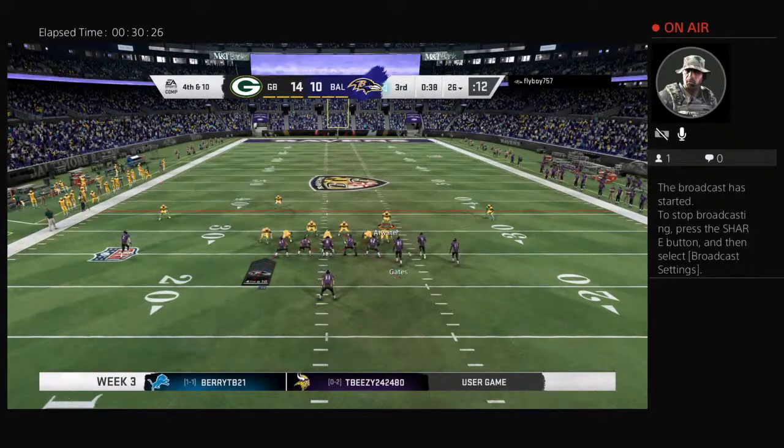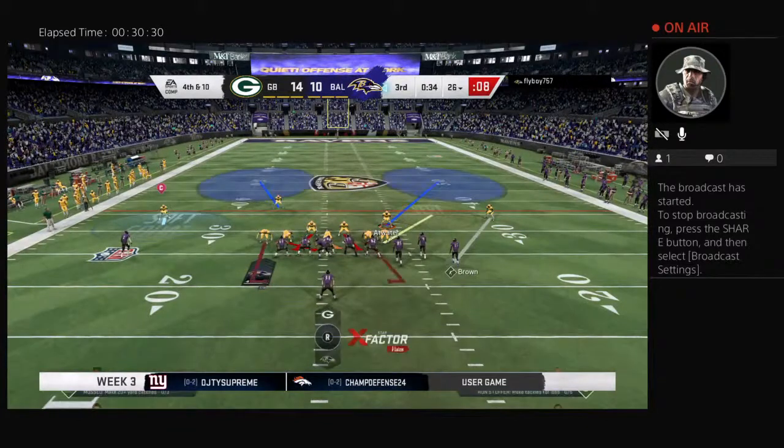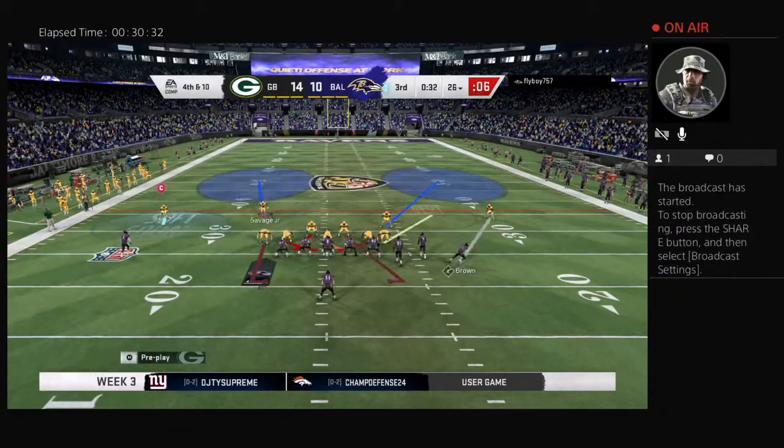Fifty to Mike, 50 to Mike. Squeeze, double. Kill. Short. Go.